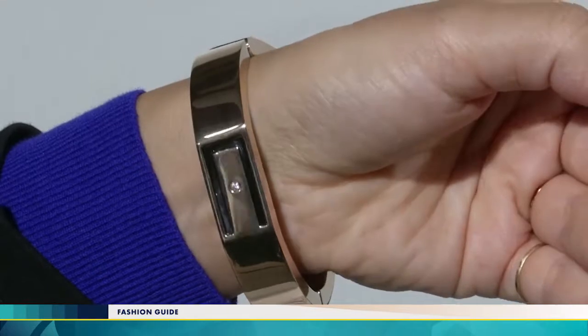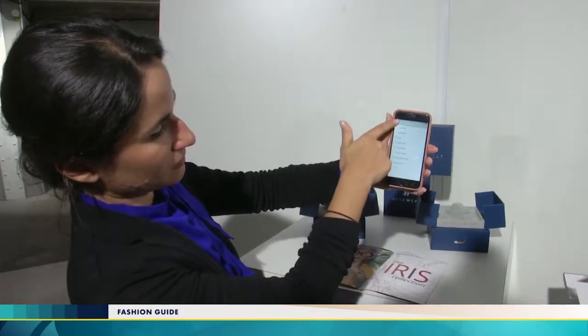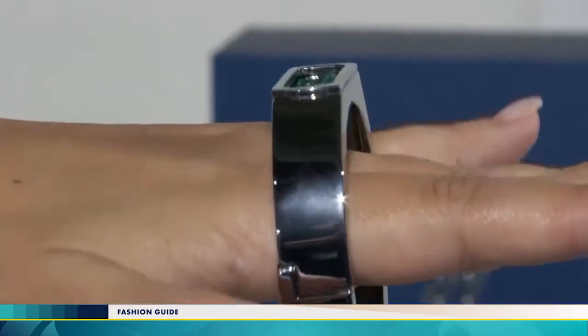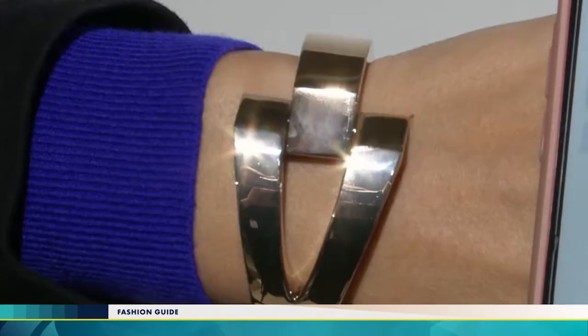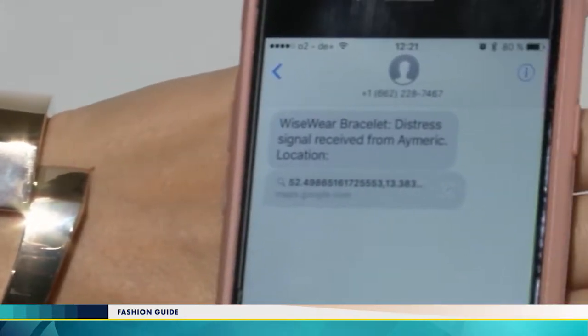One of the latest developments are smart bracelets. Gold and silver items complement your look, but not only this. They track your physical parameters, your pulse and body temperature. If you hit lightly the jewelry piece twice, it sends an SOS request to a selected phone number.